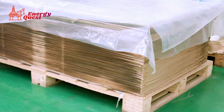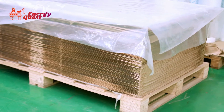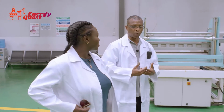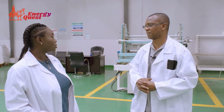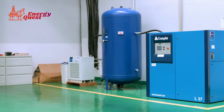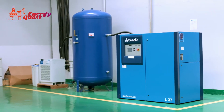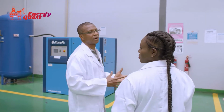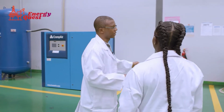Wow. And then we have another cutting machine that cuts the EVA, which is ethylene vinyl acetate. That is a key component that protects the cells out in the field so that they can last up to 25 years. 25 years? Yes. This is an air compressor that generates compressed air for the machines. Because most of the machines, the movements and things are actuated by compressed air, pressurized air. So that's what this air compressor does.